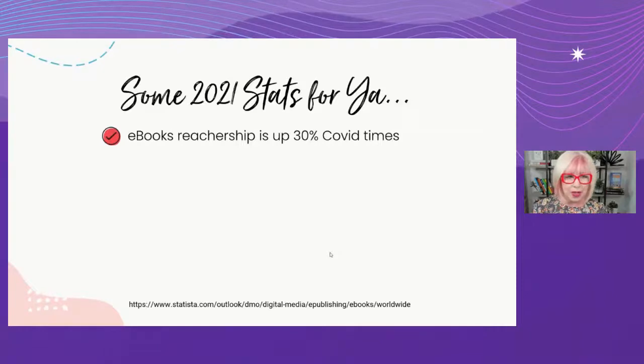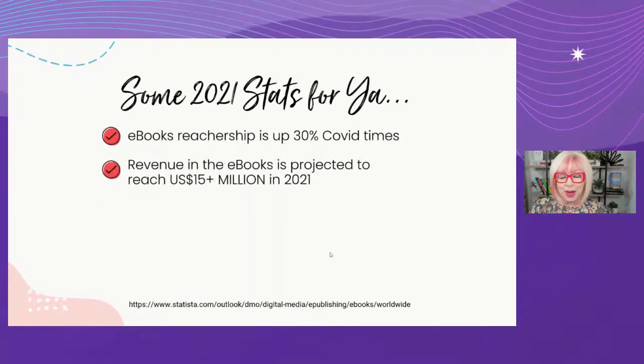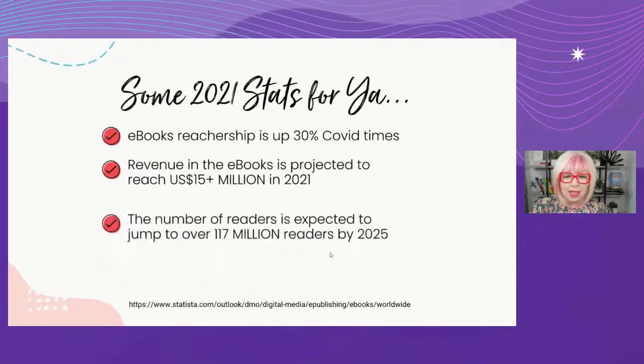The readership of ebooks has really jumped tremendously during COVID times. Of course, that makes sense. People have more time on their hands, but it's up 30% in the past couple of years. Revenue is where I really want to focus, because a lot of times when I think ebook, I think free content, but people are selling ebooks. Revenue in ebooks is projected to reach 15 plus million in 2021. So there are absolutely people spending money on that type of content.